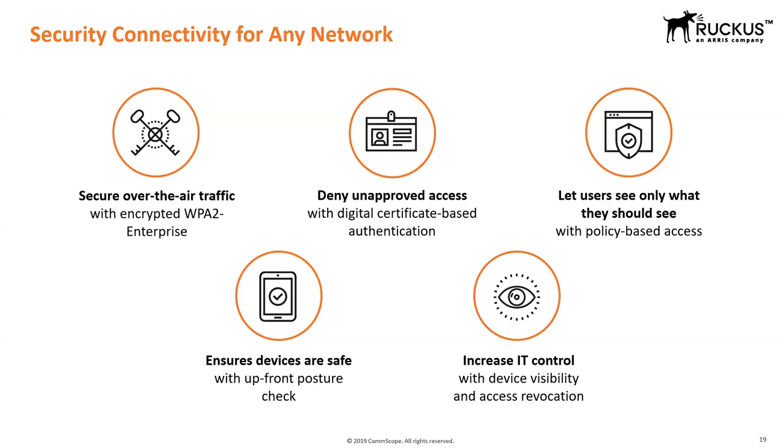So not only can you see the user, you can see their devices, you can see where they're on, you can see how long they've been offline. You know, you can get all kinds of information about this stuff. And I'll do a quick demo here in a bit and show you what that looks like.